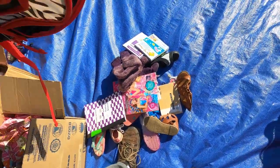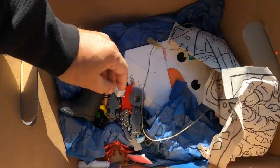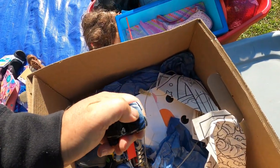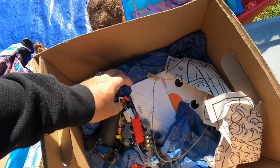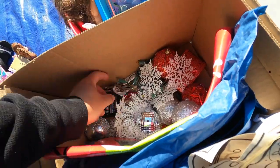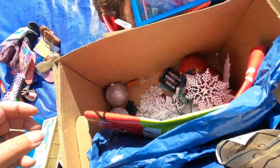Nope, books and some shoes. The bag might be a good sellable thing, huh? A couple of little cars in here. Not in the best of shape. Looks like somebody tried to paint it. Kind of weird. And then there's some other little dolls. And there's Nim. And, yeah.